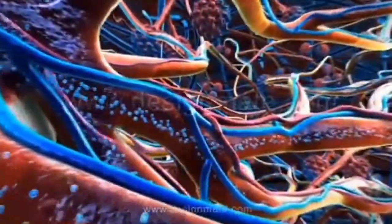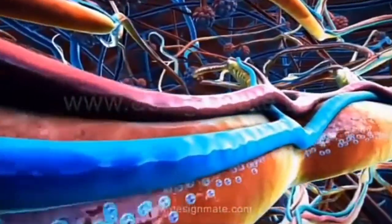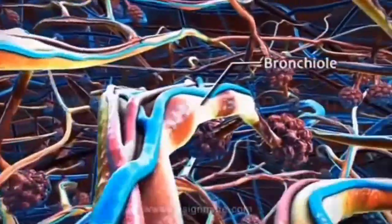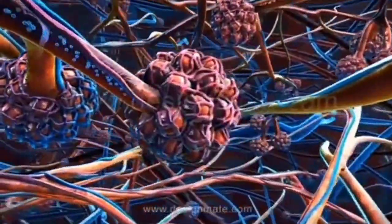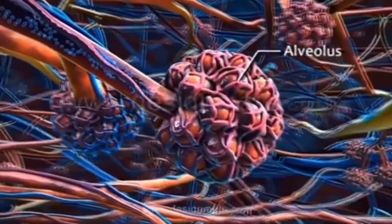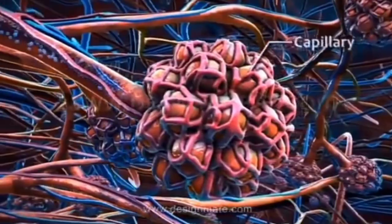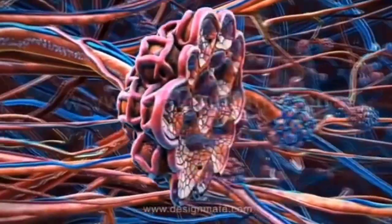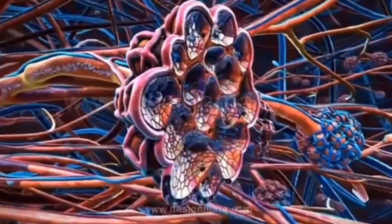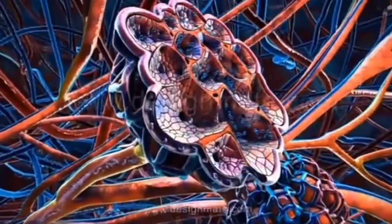The arterioles and venules are attached to the bronchioles, going down to the alveoli. We see here the oxygen gases going down to the bronchioles and into the alveoli. The alveoli is covered by the capillaries, which is the junction between venules and arterioles. Let's take a closer look at the alveolar chamber.